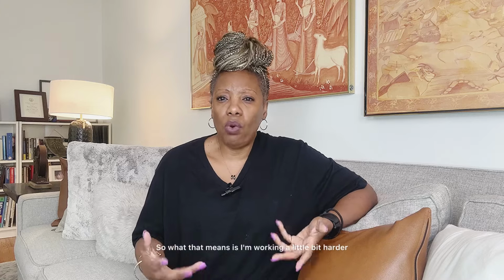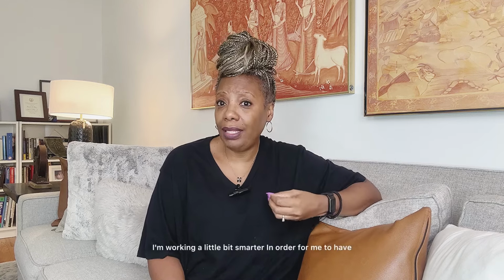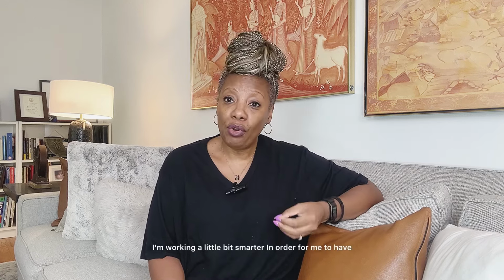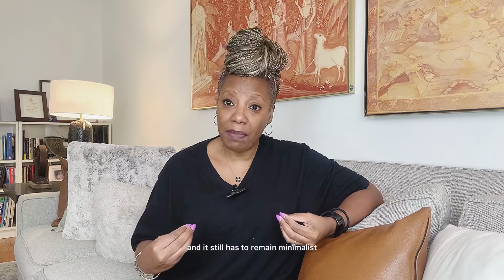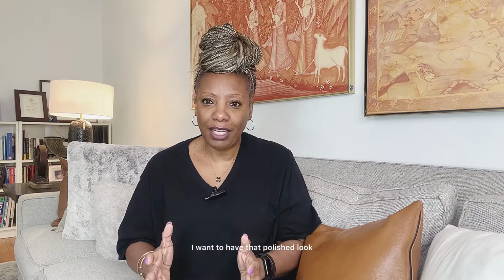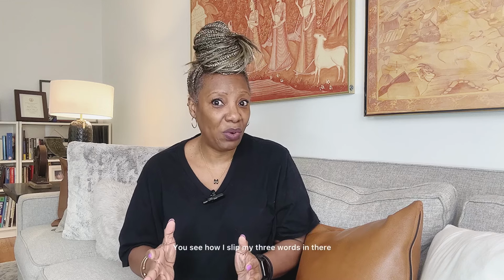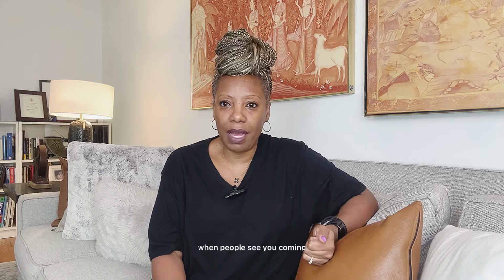So what that means is I'm working a little bit harder. Would I say harder? No. I'm working a little bit smarter in order for me to have that allure that I'm looking to project. And it still has to remain minimalist. But once it's all together, I want to have that polished look. You see how I slipped my 3 words in there? Yes, sirree, Bob. That's what your outfit formula is all about. It's your signature. It's how you get recognized when people see you coming.